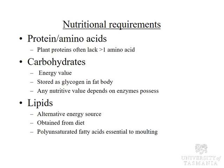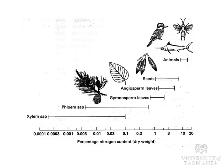Let's have a look at the value. Now we've already got plants there. Let's have a look at plants as a nutritional resource by looking at the percentage of nitrogen, which is the building block of amino acids, so therefore it's a default measure for protein. Here we can have a look at a number of different diets that an insect may well feed on. The first one is xylem sap, down in the roots, typically, of plants. And you can see it's very, very poor. This is a logarithmic scale here, very, very poor in nitrogen content and therefore protein.